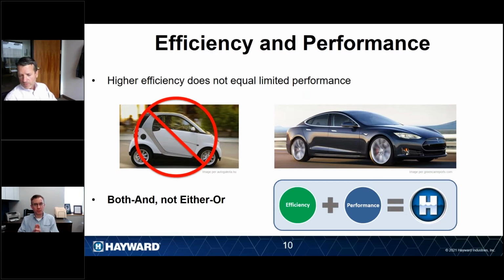So to continue my automotive analogy, the other side of efficiency that some people may think of is, well, performance. If you have high efficiency, you must have low performance. And my apologies to anybody that drives a smart car. Very efficient, but not known for their 0 to 60 time. They did lose performance in that case. That was the older idea of efficiency and a trade-off. We're more like Tesla. You don't have to trade efficiency for performance. You can get both.